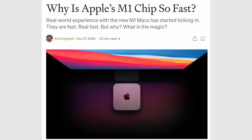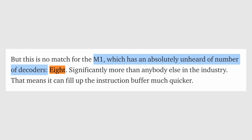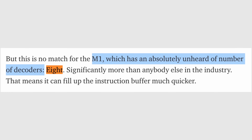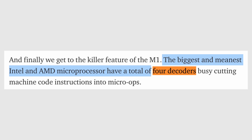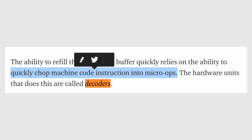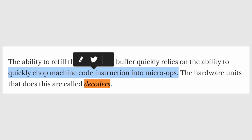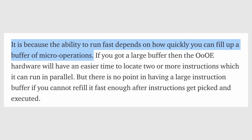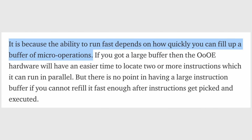But now, getting into some of the more advanced details that most people don't know about, this brings us to an article from Eric Engheim. According to him, the M1 chip has a total of 8 decoders, which is unheard of since most of the best chips from AMD and Intel are limited to 4 of them. Decoders basically take machine code instructions and chop them up into micro ops, which get sent to the instruction buffer where they wait for the chip to process them. So having 8 of them instead of 4 greatly improves performance.